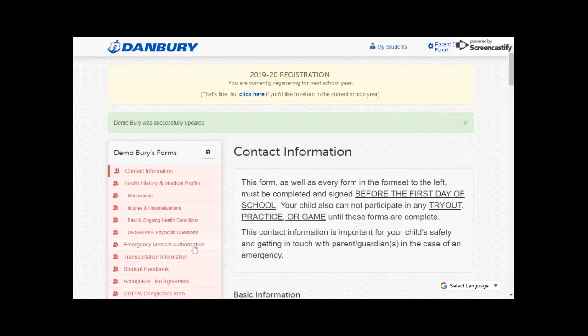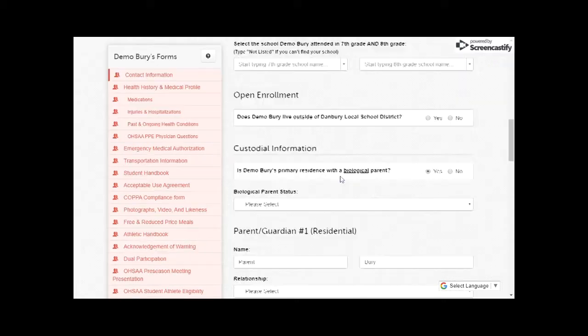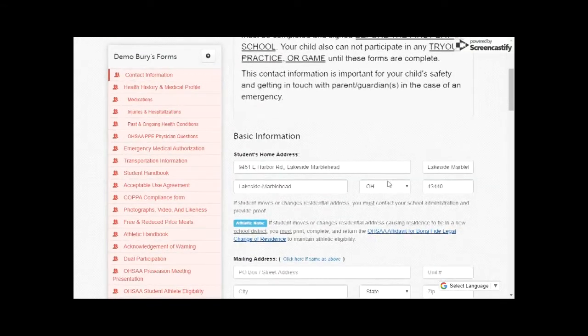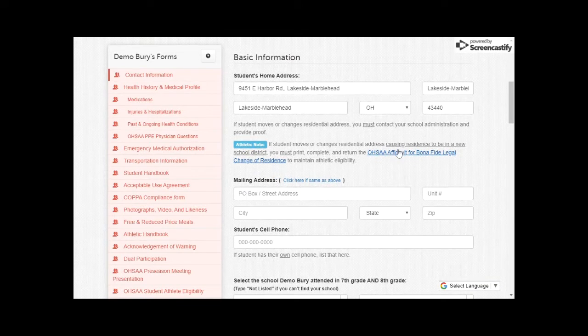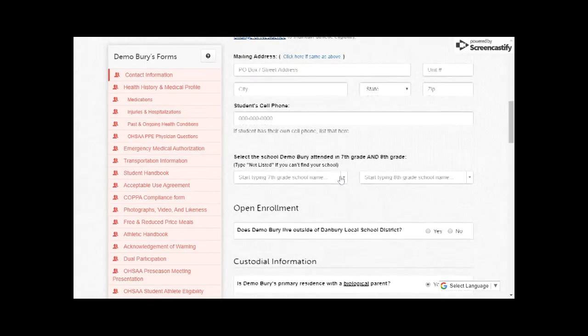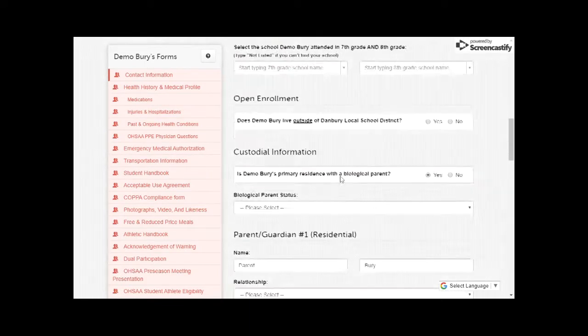This is the main screen for submitting information to Danbury Schools through Final Forms. On the left, you'll see the list of forms that are required, and on the right is where each form is shown for your input. As you can see, any information that is already known has been pre-filled for you. As we proceed through additional siblings, seasons, and school years, the amount of information that is pre-filled will continue to increase and should end up being a substantial time saver.